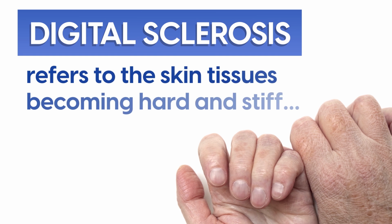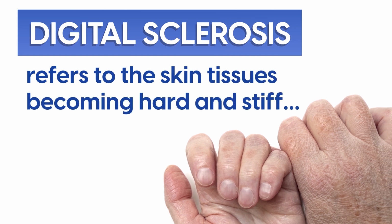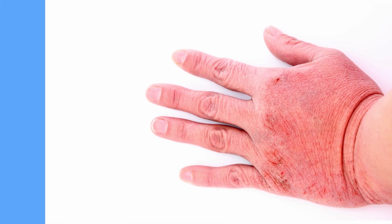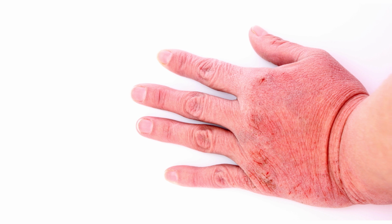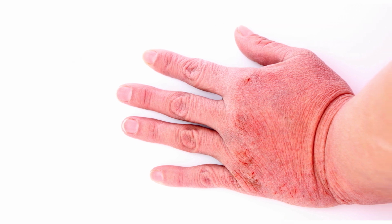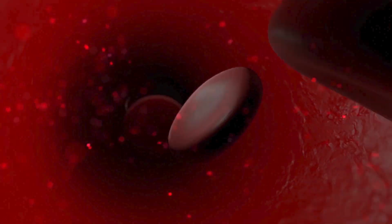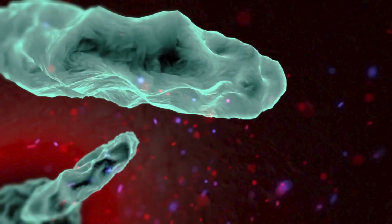Digital sclerosis refers to the skin tissues becoming hard and stiff from the inflammation induced by diabetes. It develops over time, commonly on the hands and fingers, and can be difficult to keep under control as the blood cells within the epidermis are damaged.